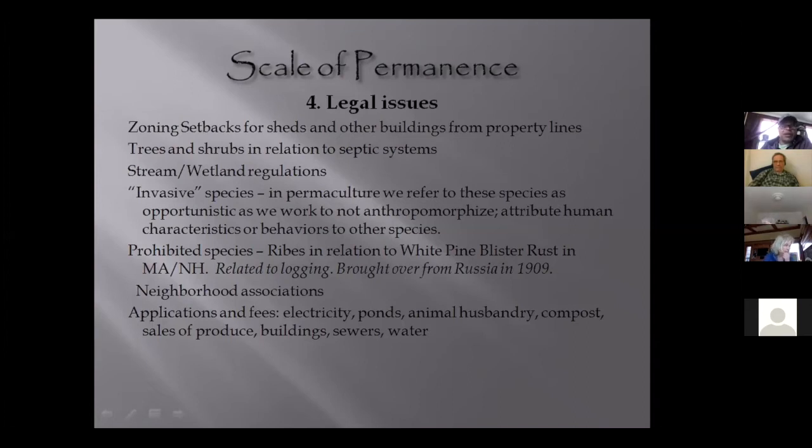I brought up Ribes in relation to white pine blister rust. Neighborhood associations, you know, your mailbox can only be blue or green or red or whatever. That needs to be looked at, so be on top of your municipal codes. And then, you know, the costs to have to do some of this work, your permits and so on and so forth.